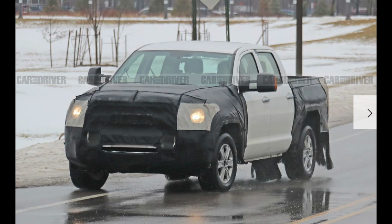He then goes to say that they're testing the truck here in Texas as well as Detroit, which is where we saw the spy photos up in Detroit. And it's going to be completely redone. So ground up, completely redone, new front end, new cab, new rear end.